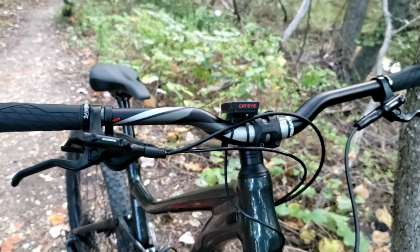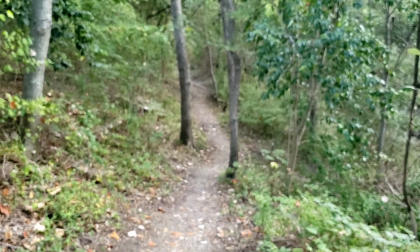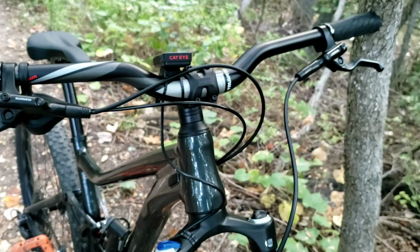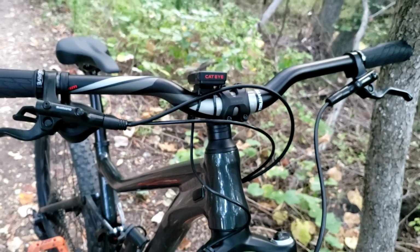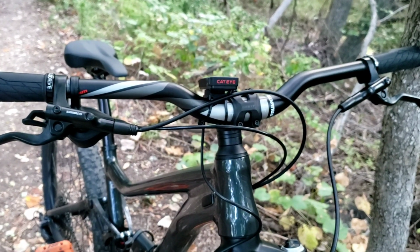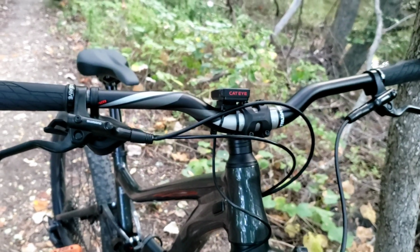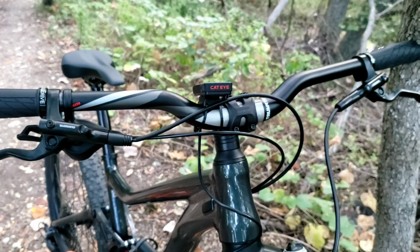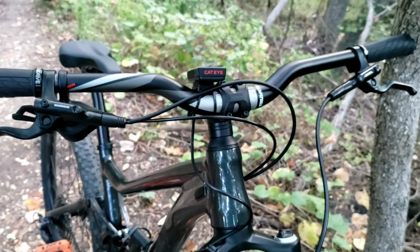I also bike in a lot of areas with tree gates, as you can see. There's not a ton here right now, but the 700s just really make me feel a little bit more maneuverable. I feel like I can turn the wheel a little quicker, and I feel like I can clear some of the tree gates just a little bit easier with the 700 versus running 780s. But that's just a personal preference thing.